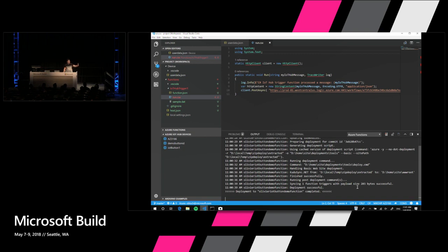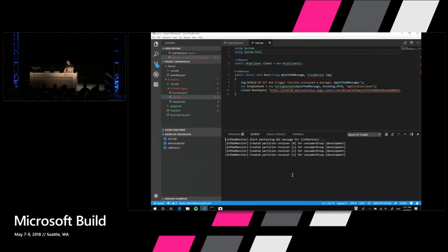So here I have a function that is ready. IoT Hub is waiting for messages. What I'm going to do from here is monitor what's going on from this device. So I'm going to start monitoring device-to-cloud messages. And I'm already running over time, right, guys? OK, just checking. And so when I press this device, it's going to do something, right?